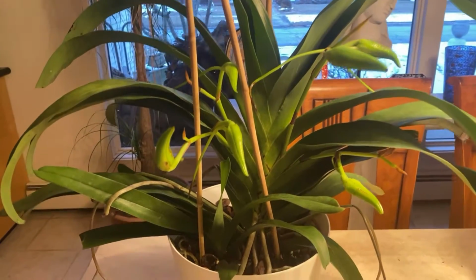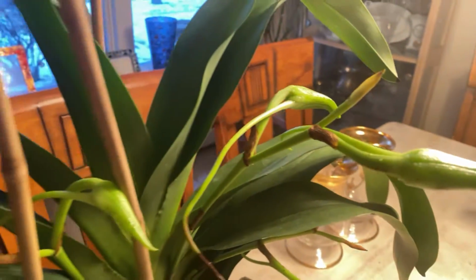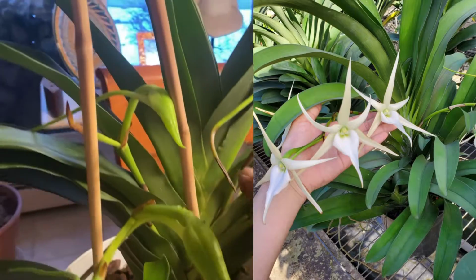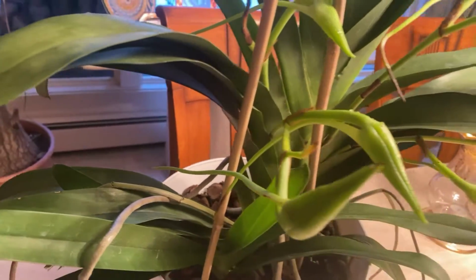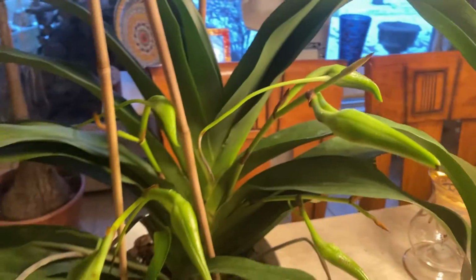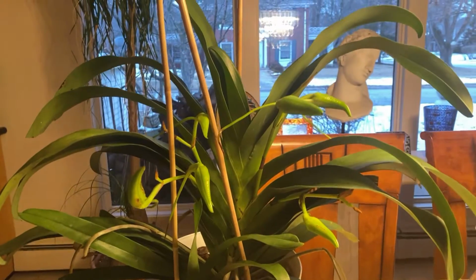I think I've covered everything. I'll put a picture of the flower. Unfortunately, I'm not showing you one. These take a very long time to open. I'm not sure what all of this browning on the lower part of the nectary is, but I am quite confident that I will be getting flowers, and I will be sharing those with you when it happens.